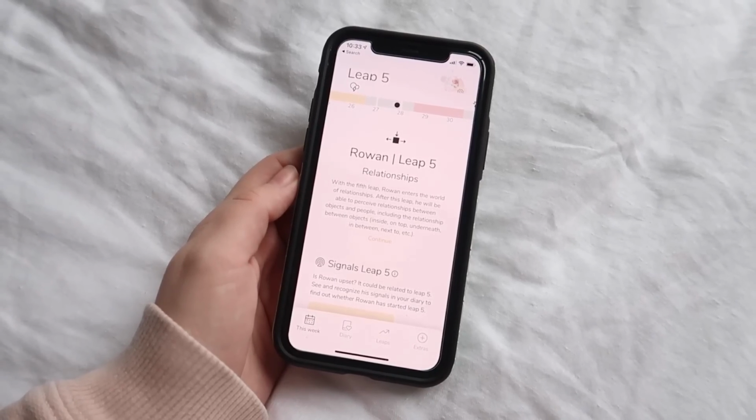Also, the Wonder Weeks app. If you are a mama or about to become a mama, go download the Wonder Weeks app. Basically, you put in your baby's due date, so not the day they were born, their due date, and it tells you what their brain is going through developmentally, and it predicts when they're gonna get fussy.